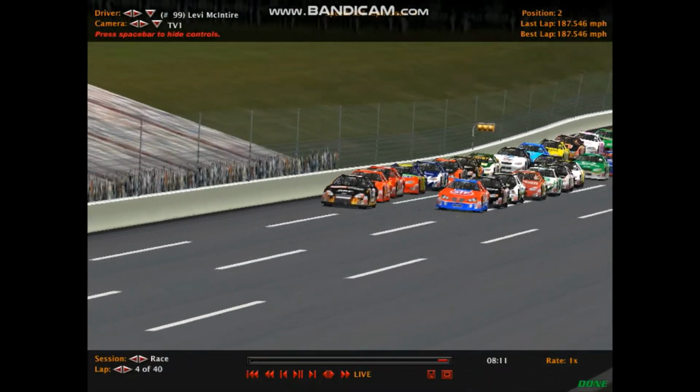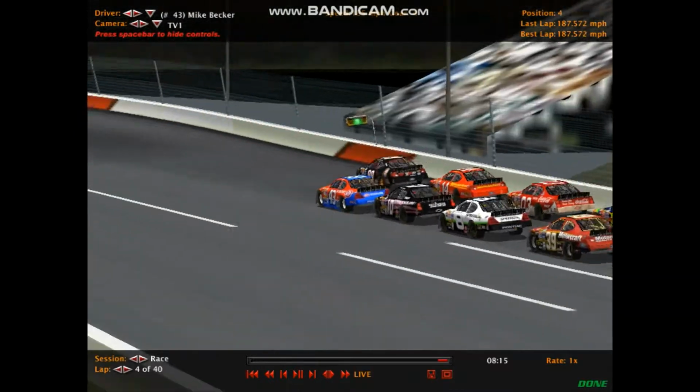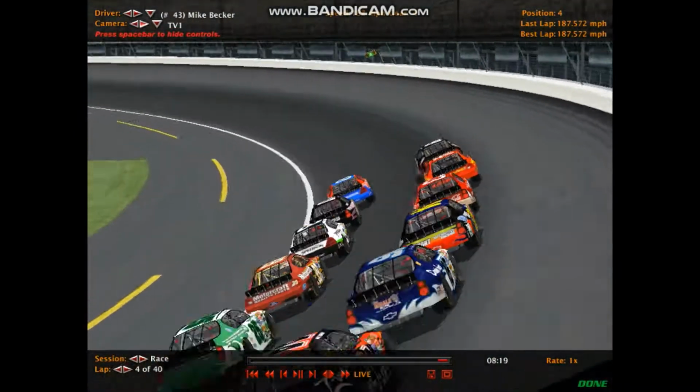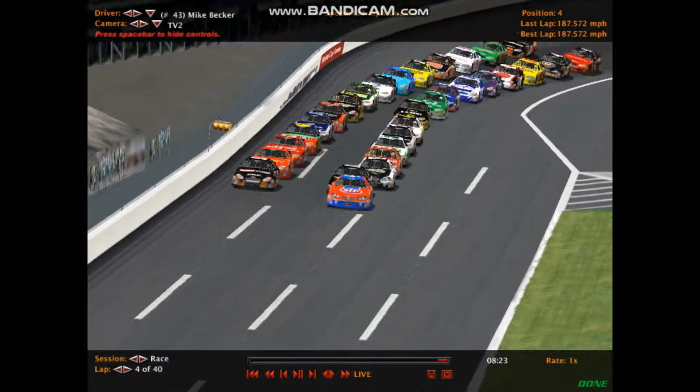But right now, Matt McIntyre led the last time by here, but Levi McIntyre takes the lead now, only briefly. But here comes number 43, Mike Becker, to the lead off turn number 4 as he takes the Richard Petty car to the top spot here.